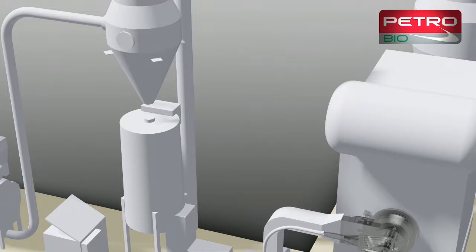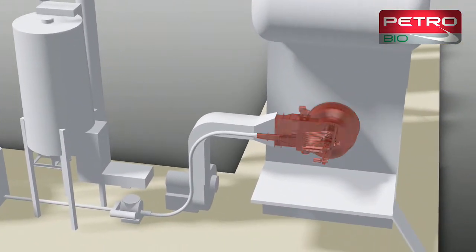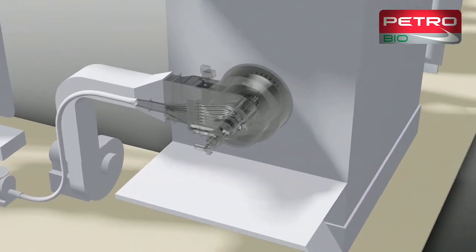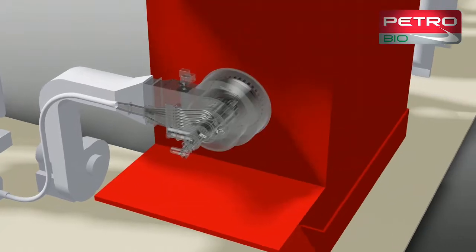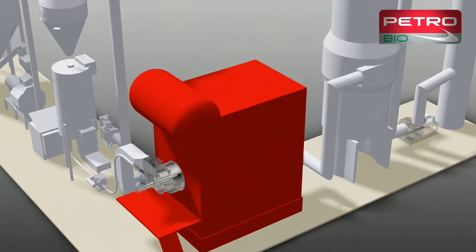The powder is then fed out into the burner. The fuel is burned at an optimal heat, maintained by adding controlled amounts of air and fuel. This process is managed and monitored by the latest in fail-safe control systems. In the boiler, heat is used to generate warm water and steam.